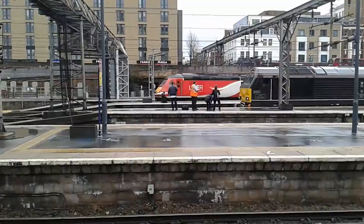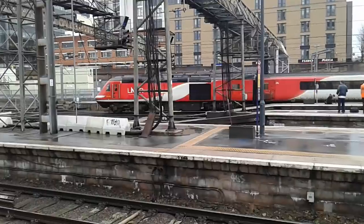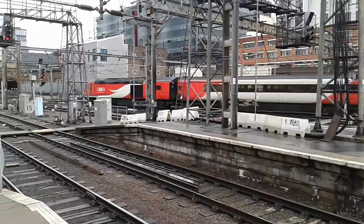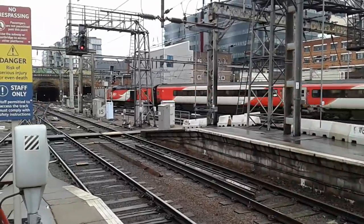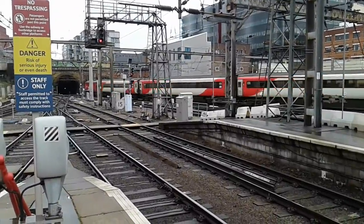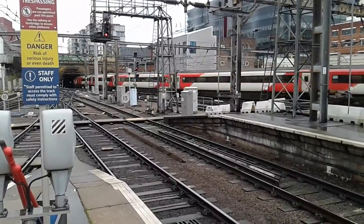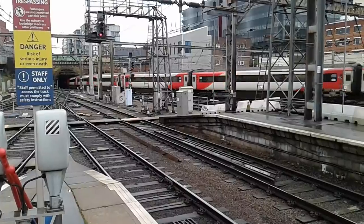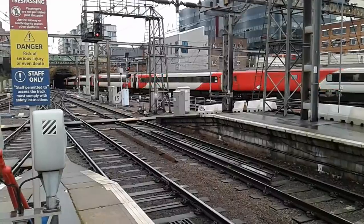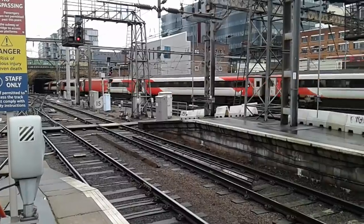Okay, now departing is 43206. A nice little time for the driver there. Leading the 11:59 LNER service to Edinburgh. That leading Mark 3 could do with a bit of a touch-up, I must admit. On the rear is Lincolnshire Echo 43208.